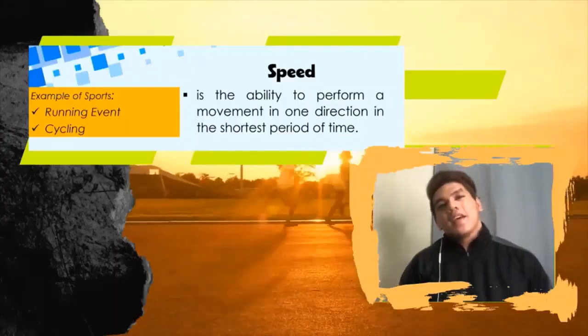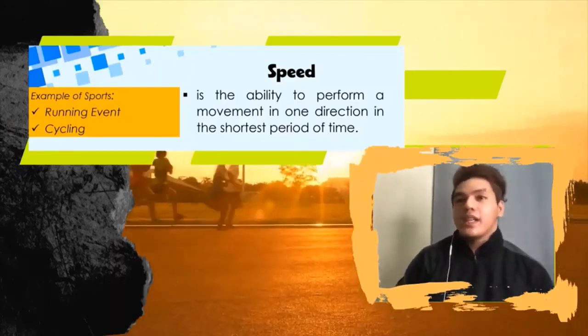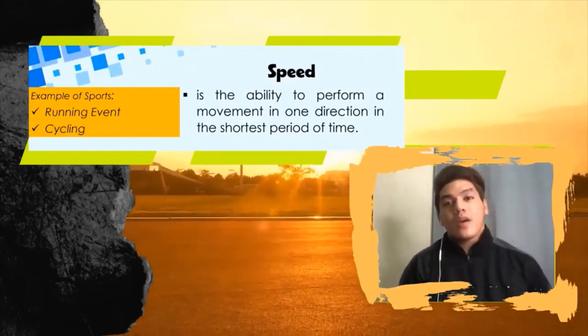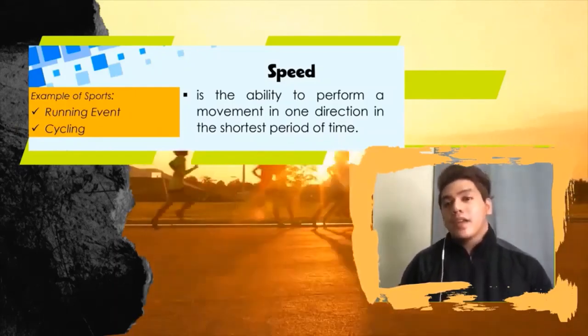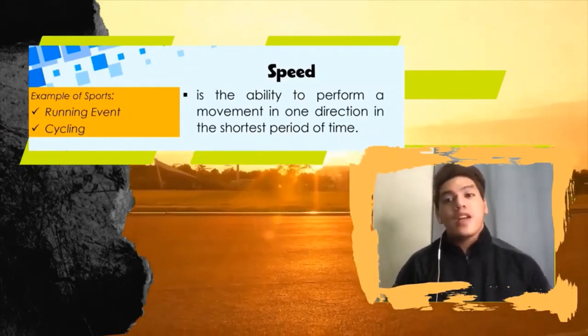Speed. This is the ability to perform a movement in one direction in the shortest period of time. Example sports are running events and cycling. For the physical fitness test for this, we can apply the 40-meter sprint. This is to measure the running speed.